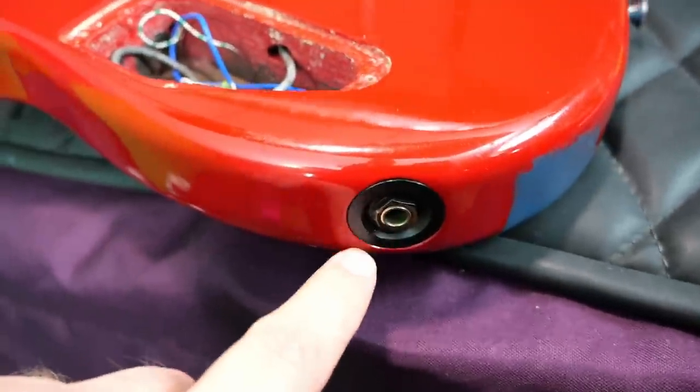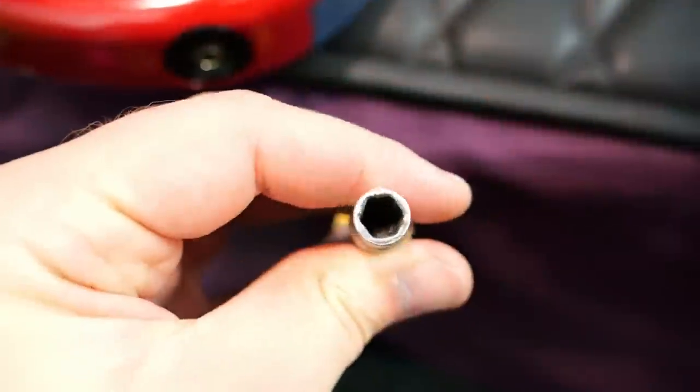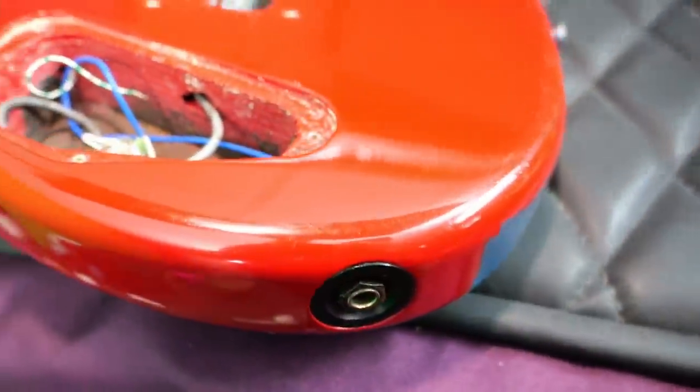And unfortunately, I can't get to the output jack, because I don't have that tool. I need one that's slightly bigger than this, but it works well enough as is, so I don't think it's that big of a deal.